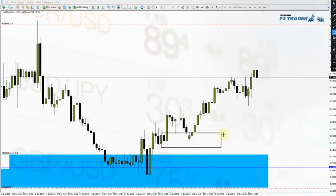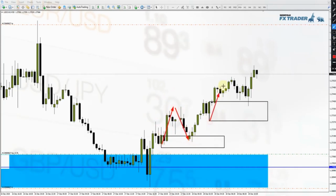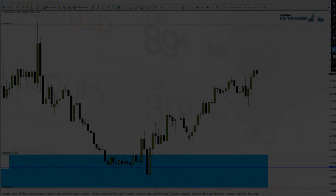Here we have an area of demand. We have another area of demand. And look what happened as price rallies up. We pull back. We rally up, we pull back into demand. That is how the markets move. That is how I trade the markets.